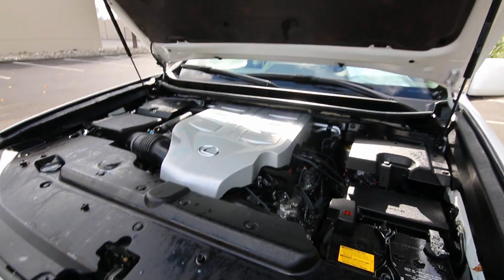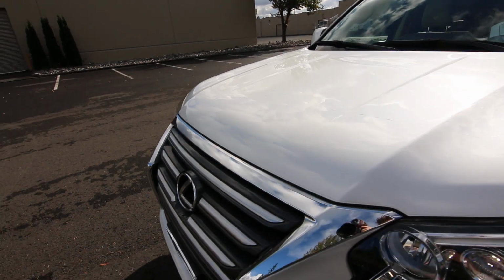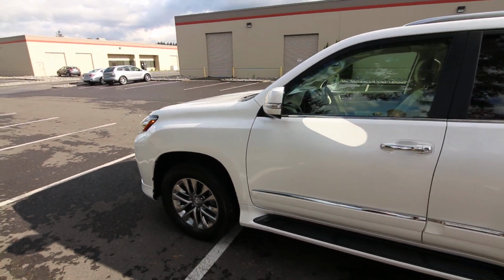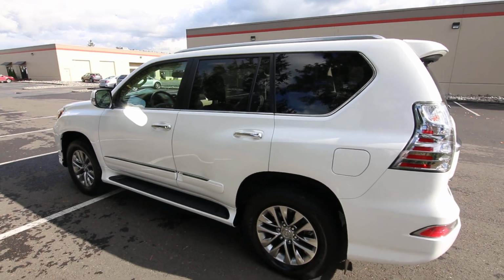Nice clean engine compartment. This doesn't get too much better if you're looking for a pre-owned GX460. Local, clean Carfax, regular service history since new at Lexus. They just did the big 30K service. Definitely should be on the top of your list if you're in the market for a GX460.